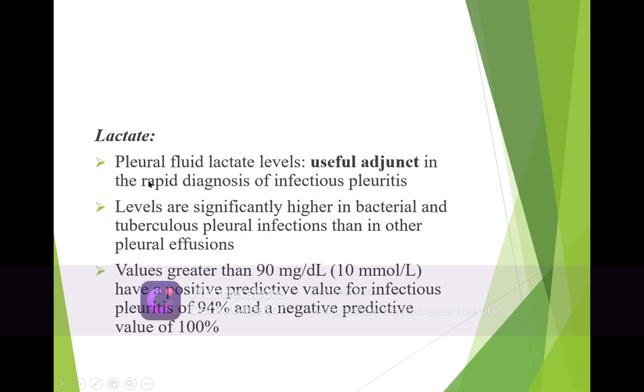Lactate levels are also useful. In infectious patients, they have higher levels with bacterial and tuberculosis infection than in other pleural effusions. So more lactate is found in exudate. Values greater than 90 milligram per deciliter have a positive predictive value for infectious pleuritis of 94% and a negative predictive value of 100%. You can exclude it 100%, sure about it.